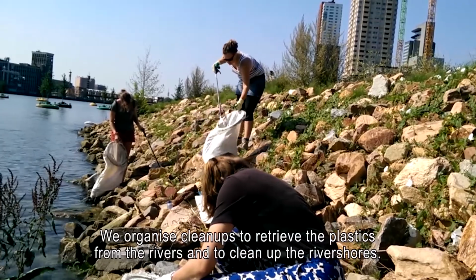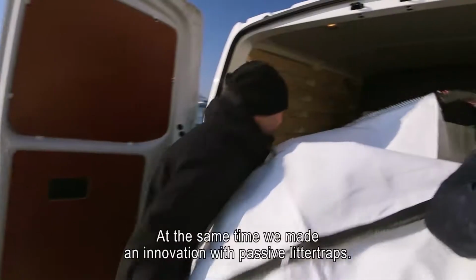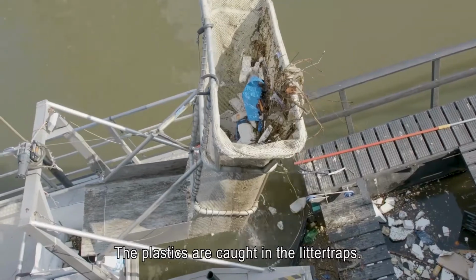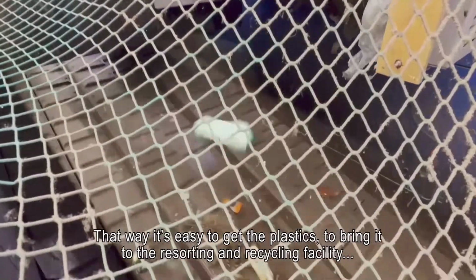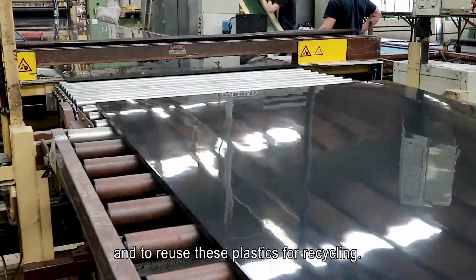So what we do, we organize cleanups to retrieve the plastics from the rivers and to clean up the river shores. But at the same time, we found an innovation in passive litter traps. So the plastics is caught within our litter traps, and in that way it's very easy to get the plastics, to bring it to the sorting and recycling facility, and to reuse these plastics for recycling.